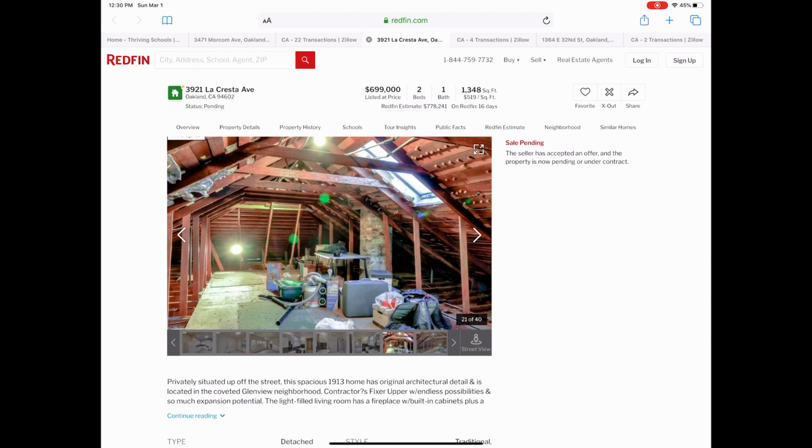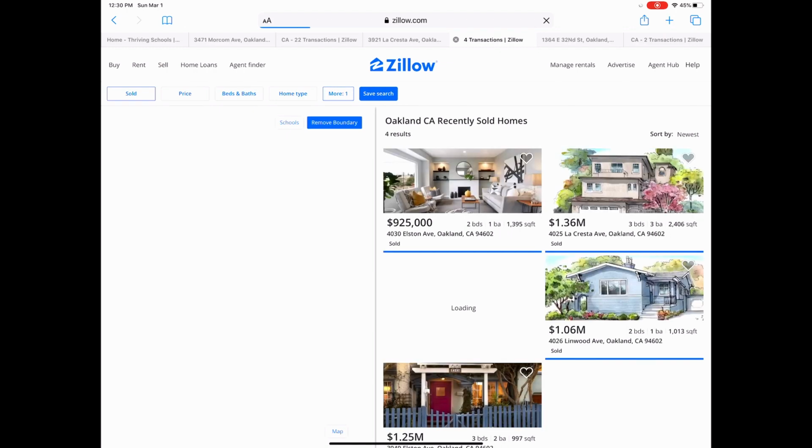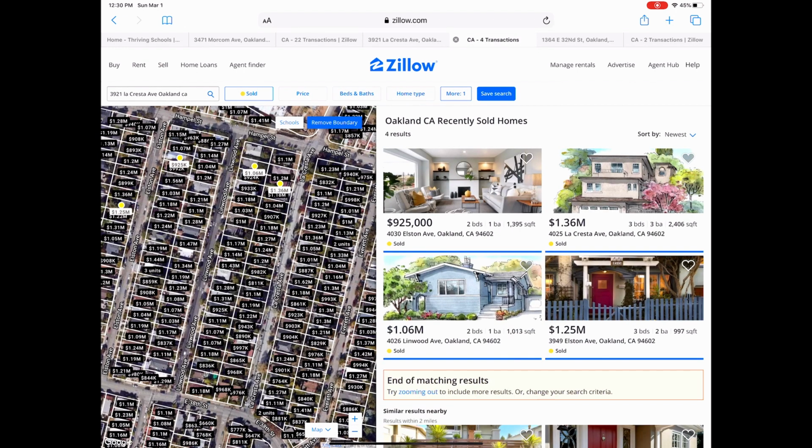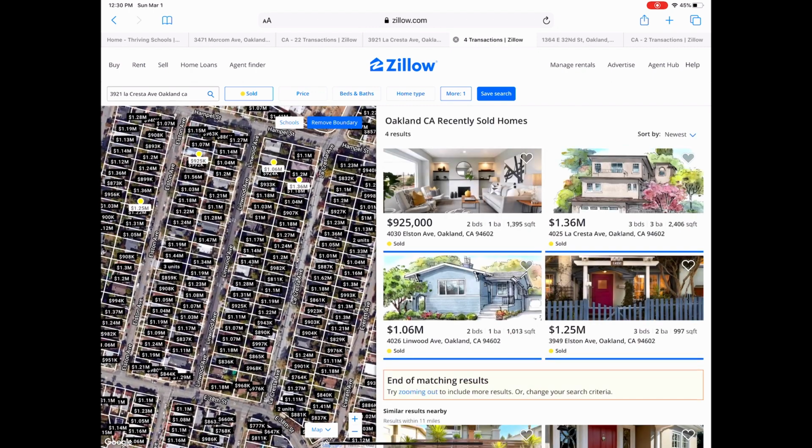Now on the flip side of this, if we take a look at the neighborhood, you can already see that recent sales in the neighborhood show that there are properties that have gone for, in the last 6 months, well over $1 million.